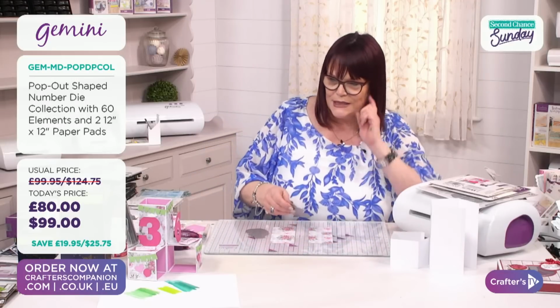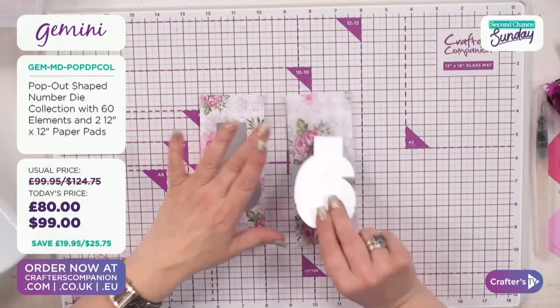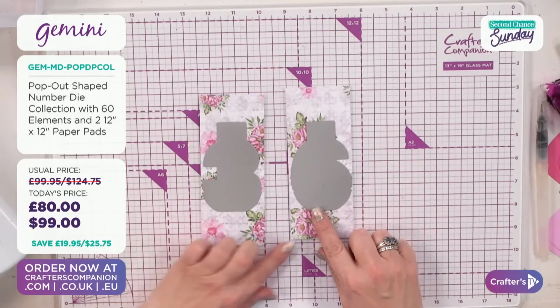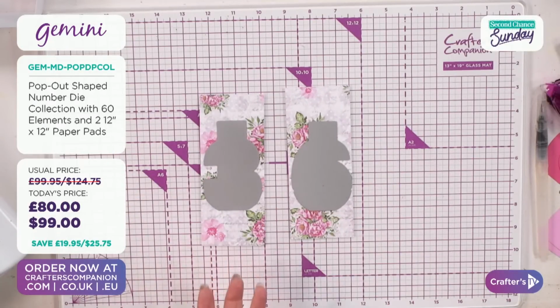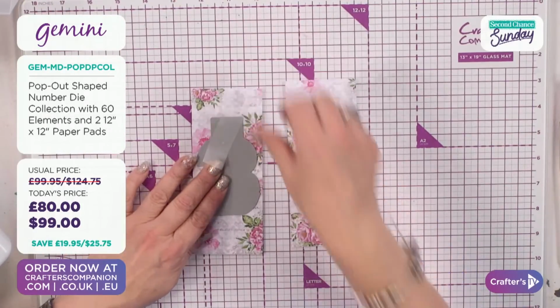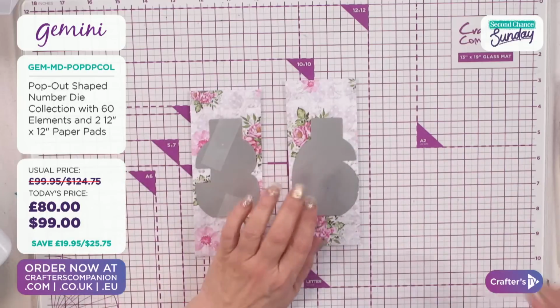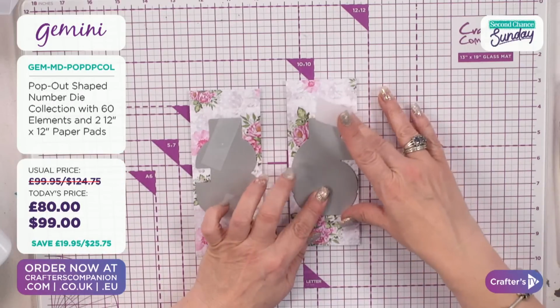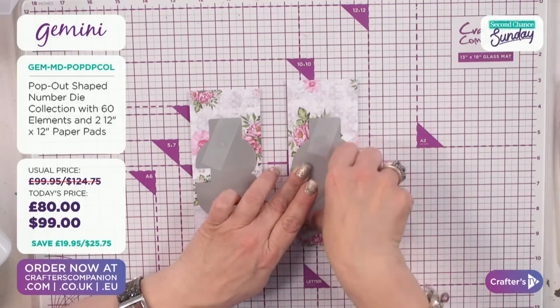So all you're going to do is decide whereabouts you want your number pop out to be. Decide on your number. I'm going to go with 36 for this one, Becky. Would you be able to get 36 in the shop? Absolutely no, you wouldn't. Would you be able to get 63 in the shop? No, you wouldn't. So you're going to be creative. You're going to be the one that decides what personalisation you want to pop on this.